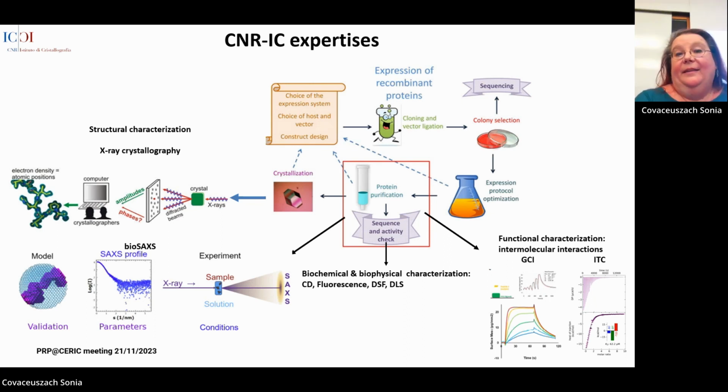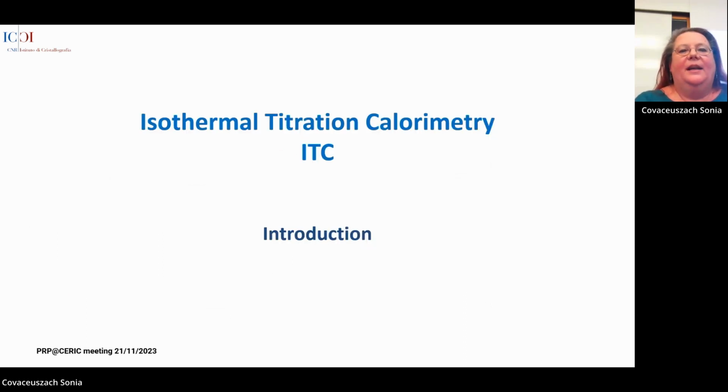And the in vitro functional characterization is the topic of my talk, because it's done with the core of our facility that is based on GCI and ITC and will be improved thanks to this PRP CERIC project. I will start with the isothermal titration calorimetry.